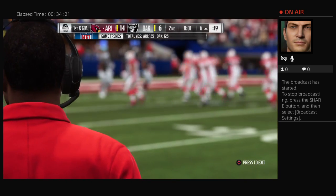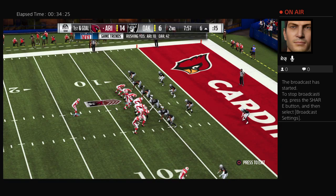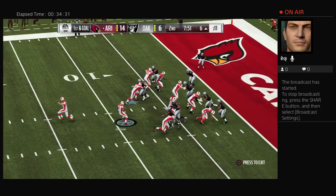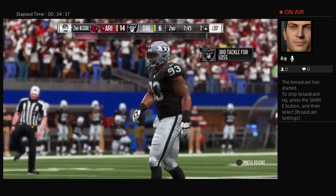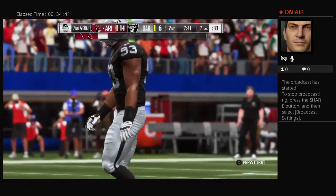Didn't take long, one play, and we're already looking at a first and goal situation. Hurry up, here we go. Blue line. They'll try and run. This is Johnson, and he goes backwards on this one, losing yardage to the 7. That's going to go as a loss of a yard, and it'll be second down.